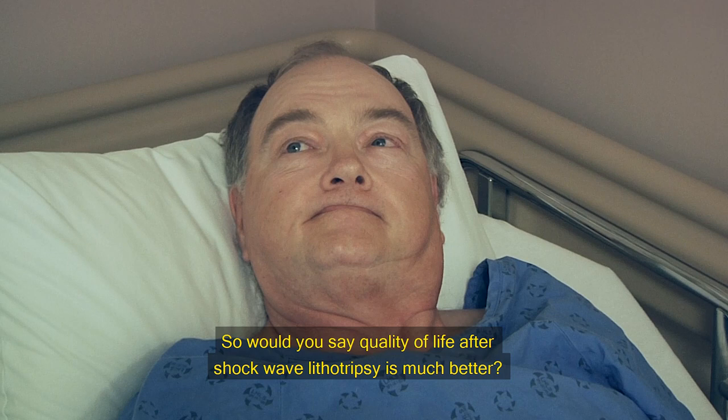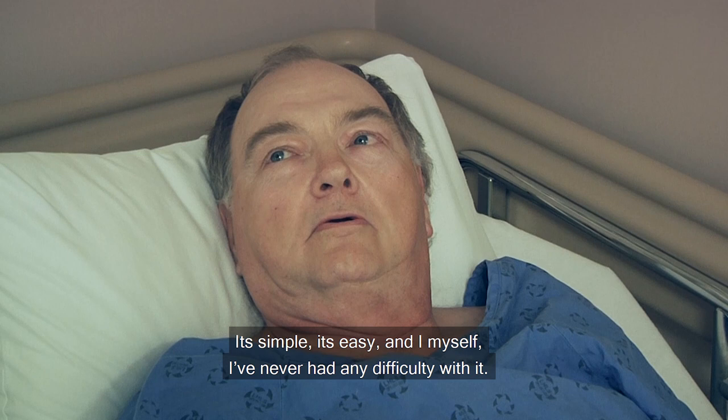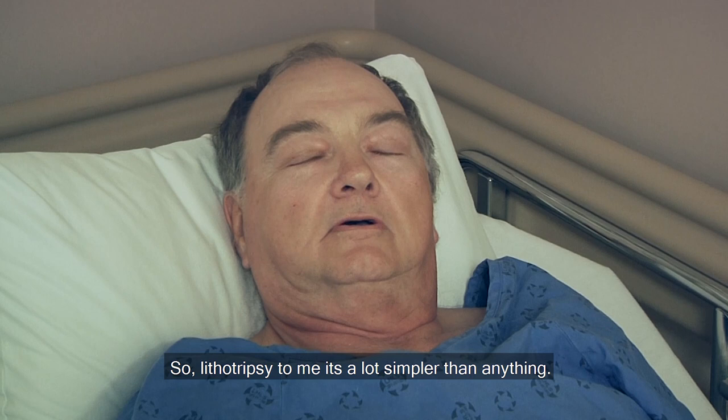So would you say quality of life after shockwave lithotripsy is much better? It's simple, it's easy, and I never had any difficulty with it, you know. So lithotripsy to me, it's a lot simpler than anything.